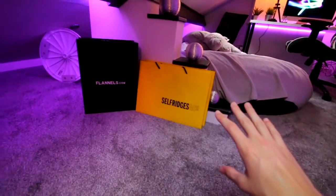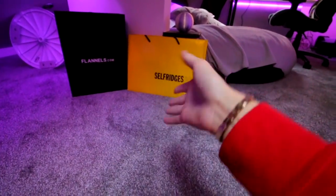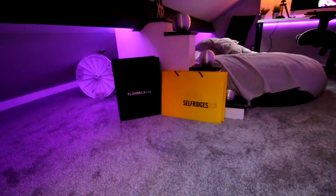And then if I move around here, there's just bags. That is a fan. Ignore that. Like I say, I save bags and boxes. So I've got a Flannels bag and a Selfridges bag. It just looks cool. I like shopping. I forgot to also add that for the chill out area, you need somewhere to sit while you watch TV. So obviously I got myself some huge bean bags.